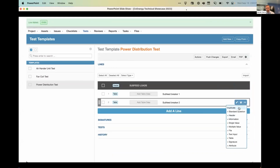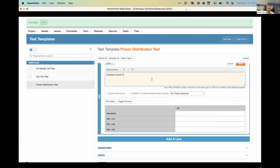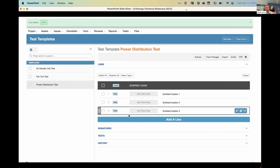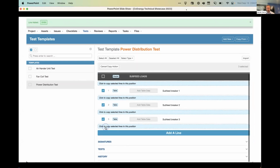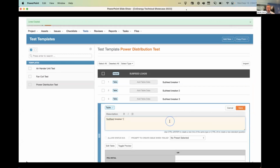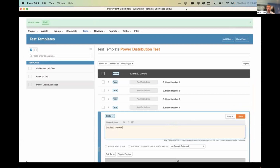Now, an even easier way than doing that is you could just duplicate the line that you've already set up, like so. Or if you've got a whole bunch like in this case, even easier than that is you can batch duplicate. We have batch actions, so we can copy those 3 lines, add them in, duplicate them, and just change their questions each in turn.